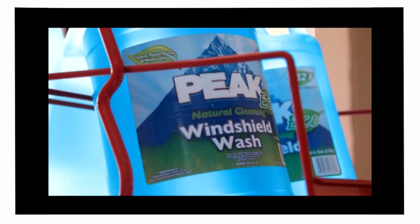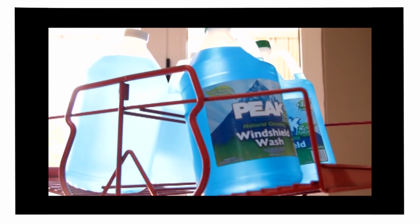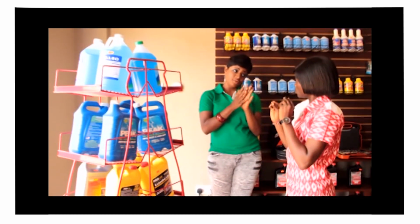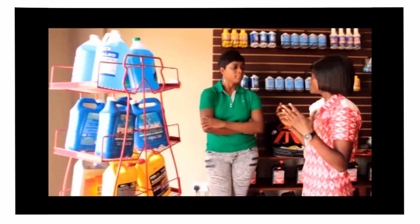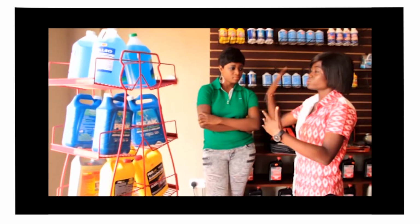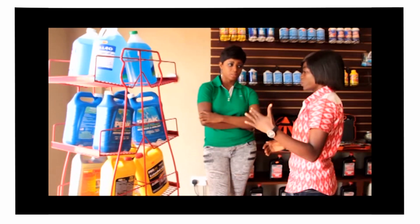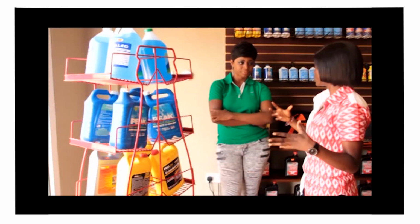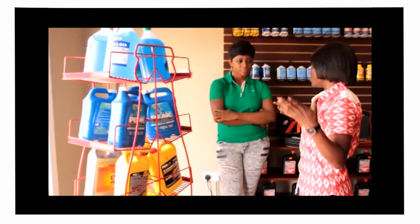We have a windshield wash. This actually helps you wash your windscreen. People use water and hand wash, so at the end of the day it doesn't really come out well. You see people driving a car and trying to clean the screen. This will help you wash it well. We also have the antifreeze coolant, which helps your aircon in the car to blow more air, not just warm air in Ghana.